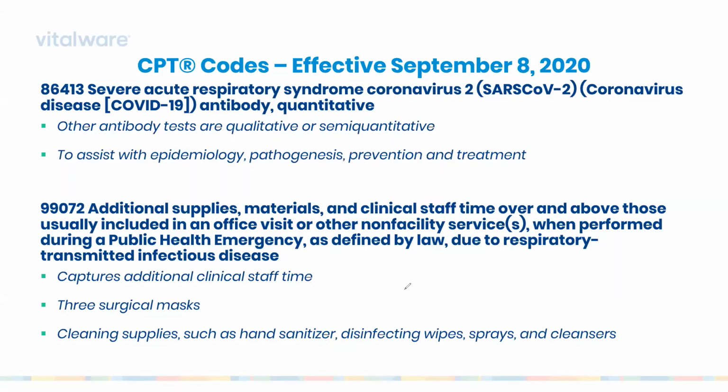For facilities, it has the status indicator of B, which means it's not reportable and it's not payable under OPPS. And on the physician side, it's also got a bundled procedure code or status code.